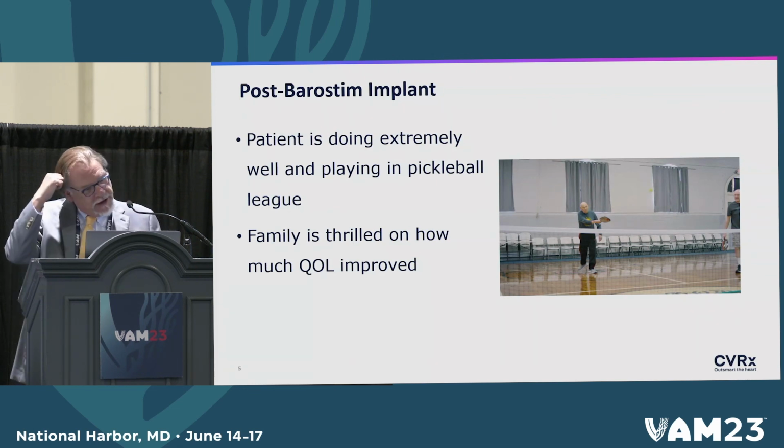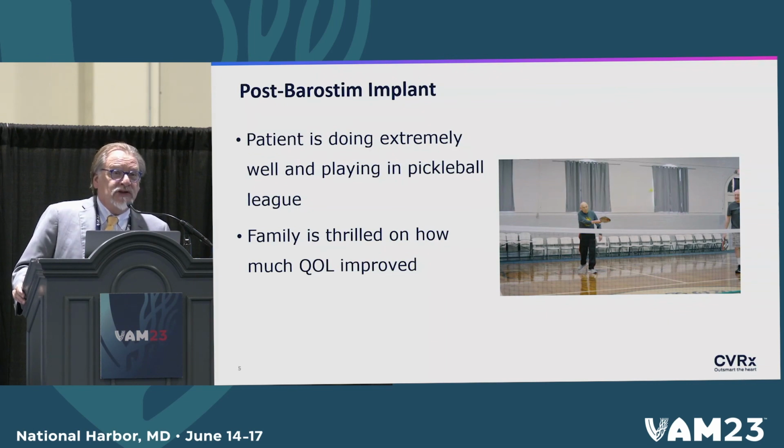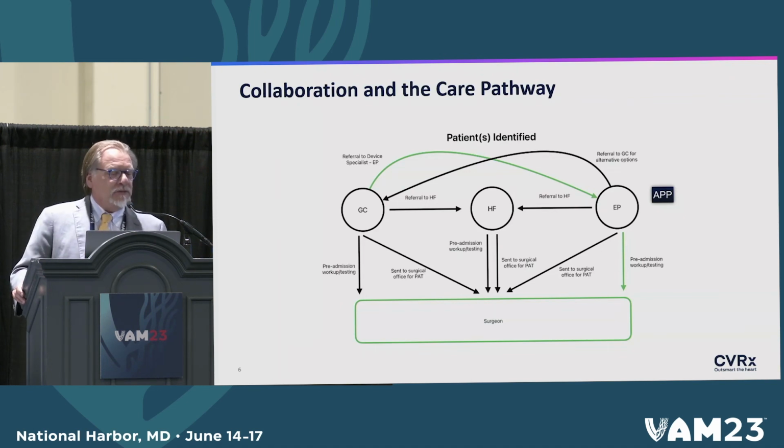We've had, knock on wood, and I have not had any significant complications. The only once, when they took sutures out, they exposed the generator, which had to be re-implanted, and that patient actually has done extremely well for this. This is a complicated pathway that they use. We've actually modified this now.